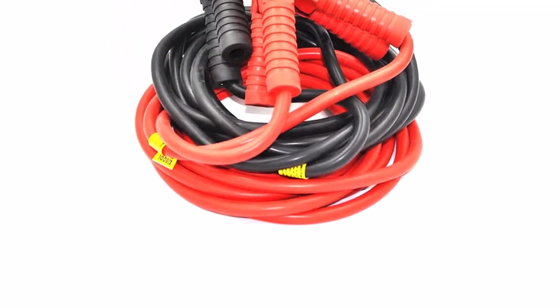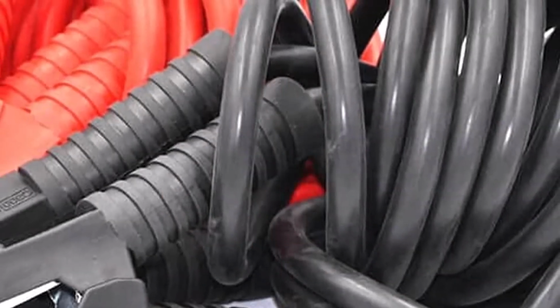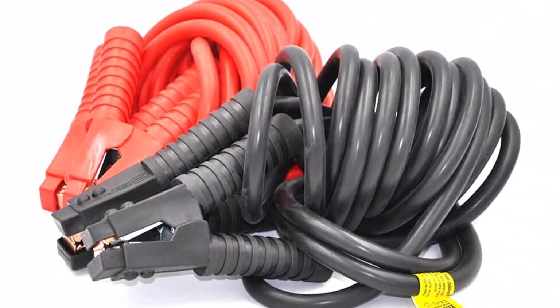What we like about it? Pure copper. 20 feet long. Storage bag. Cables are separate. What we don't like about it. Heavier than others. Expensive.